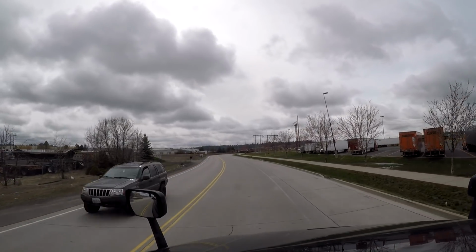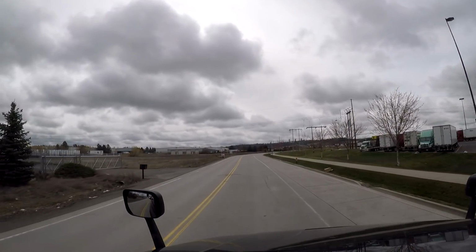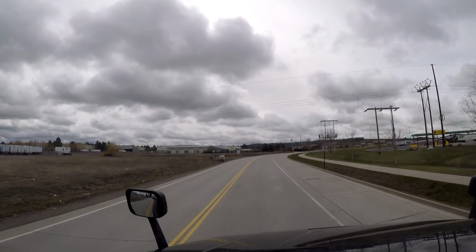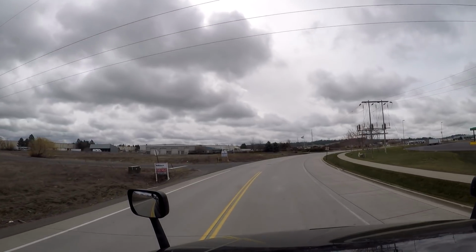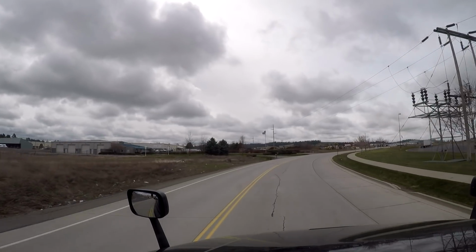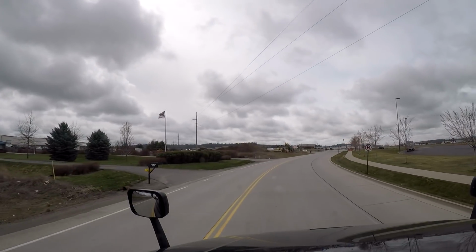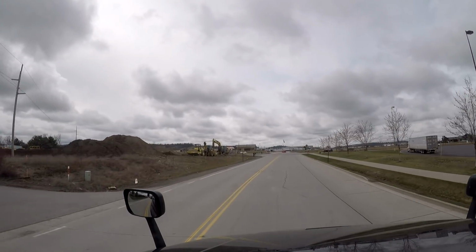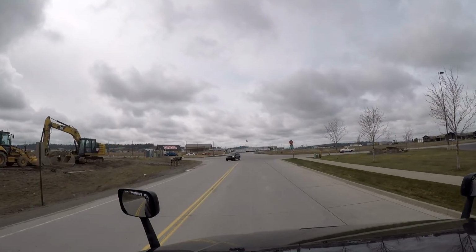Grabbed some food, did a 30 while we were here, just because I'd already burned quite a bit of time between pre-trip and some off-interstate driving, and then the scale, and then the fuel. I'm like, well, let's do a 30 here. We can do another one later if we really need it, but probably won't.